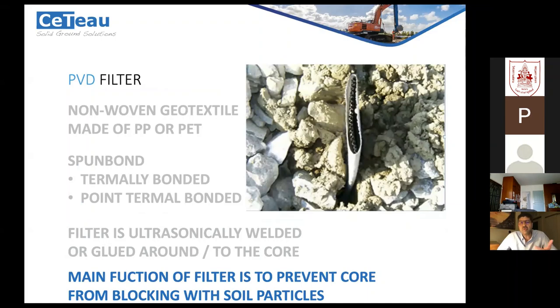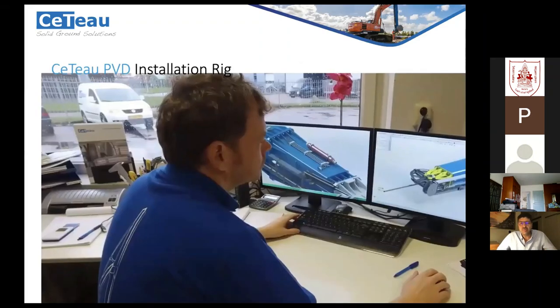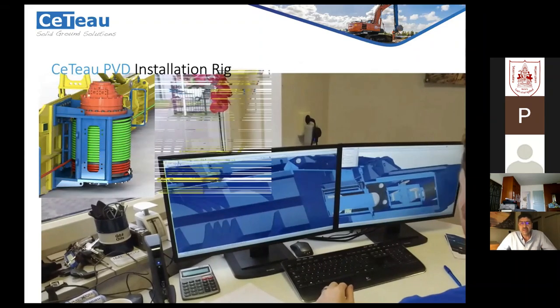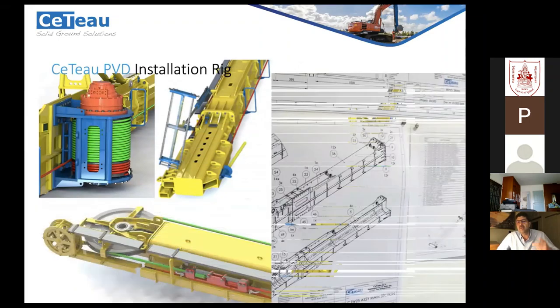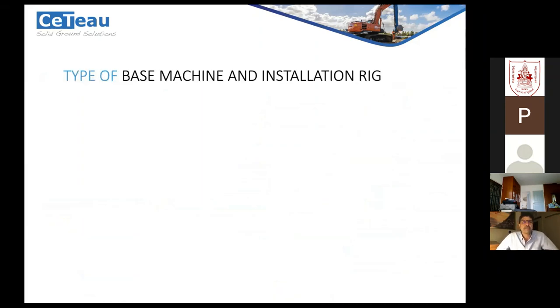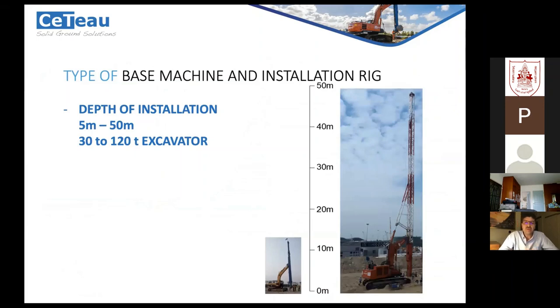We also have a department where we design our own in-house machines or rental machines to be competent enough for the project that they're designed for. In other cases, if you have hard soil on the surface and then a very soft one, it will be completely different than if you have a soft soil from the top, but a very deep deposit. So this is a very interesting sketch and photo. Depending on the depth of installation, you have machines ranging from perhaps 30 tons for 5 to 10 meters, up to 120 ton excavator machines when you require depths in the range of 45 to 50 meters.